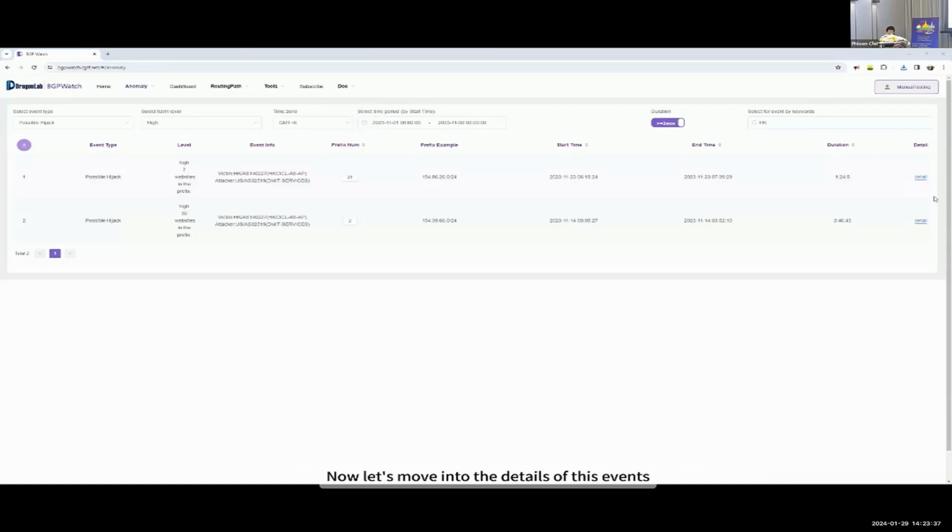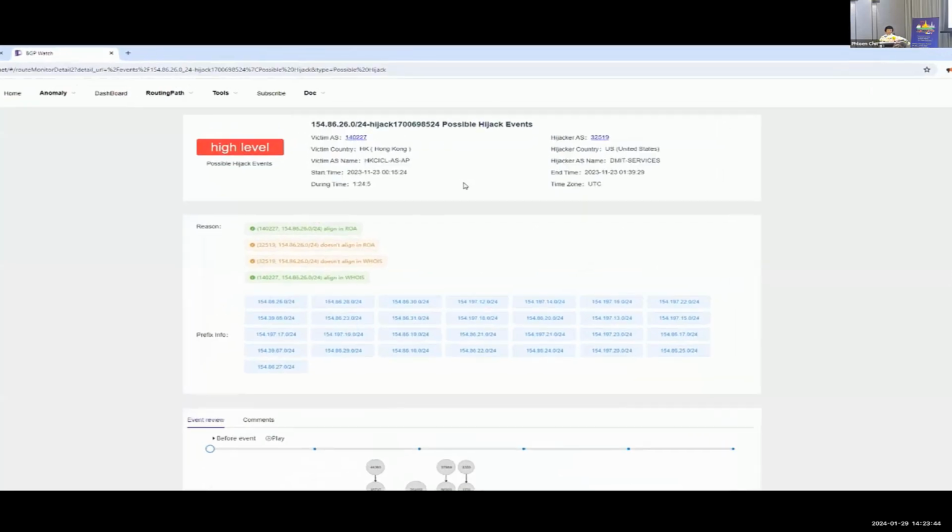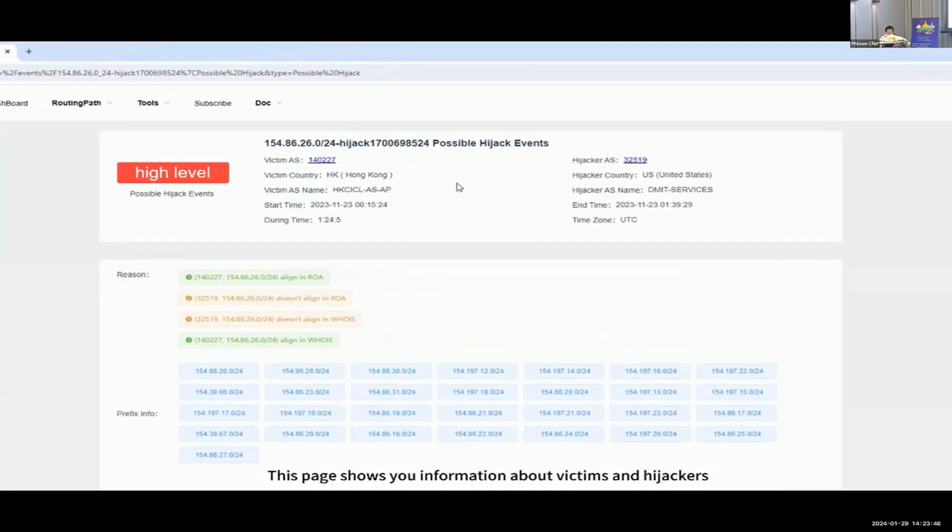Now let's move into the details of these events. Here, you'll be able to see the hijacking event details. This page shows you information about victims and hijackers, victim country and victim description, hijacker country and hijacker description, normal prefix, start time of the hijacking event, end time of the hijacking event, time zone and duration of the total hijacking events.